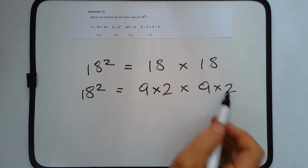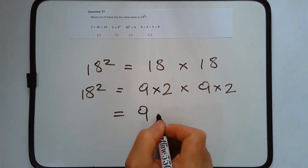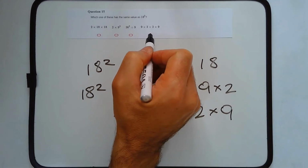And I can change the order of these values since we're multiplying all the values together, and that does not change the value of the product. So that's the same as 9 times 2, and I can swap these two around, times 2 times 9. Therefore, the answer is this option here.